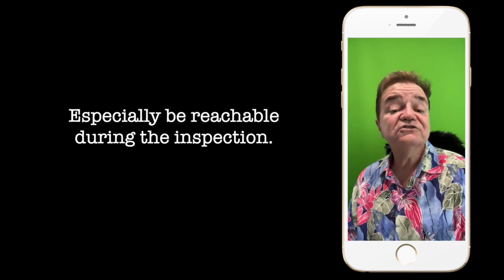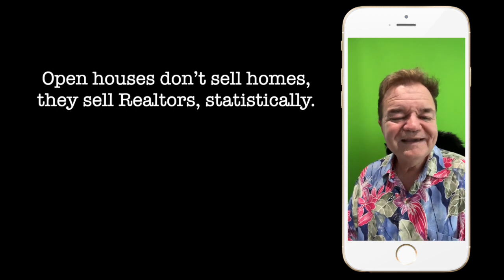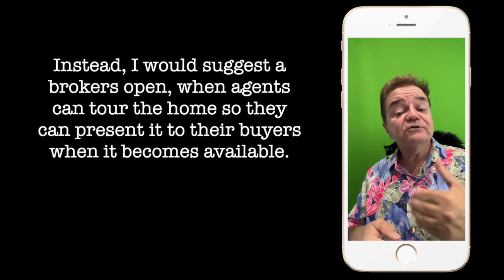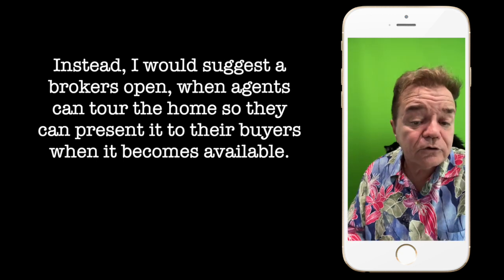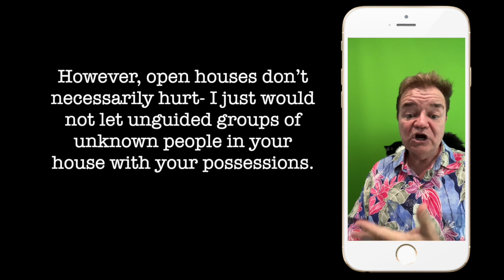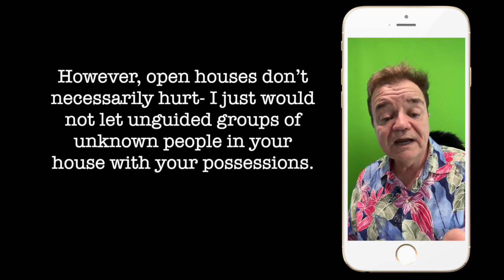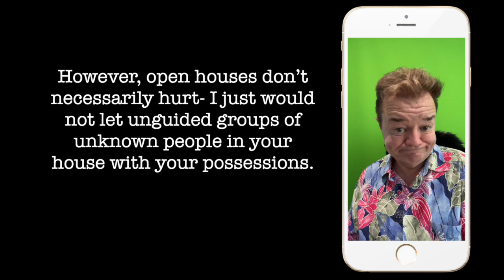Open houses don't sell homes, they sell realtors, statistically. Instead, I would suggest a broker's open, when agents can tour the home so they can present it to their buyers when it becomes available, maybe a few days later. However, open houses don't necessarily hurt. I just would not let unguided groups of unknown people in your house with your possessions available.